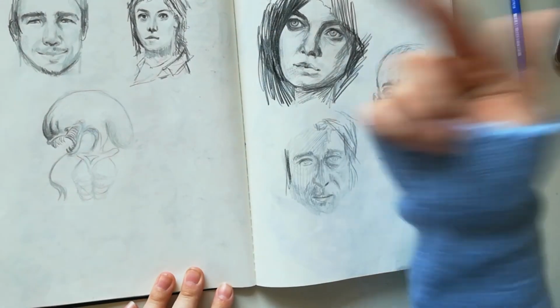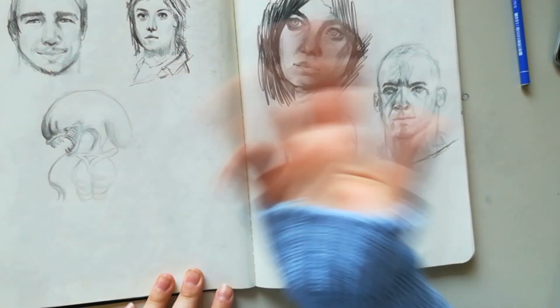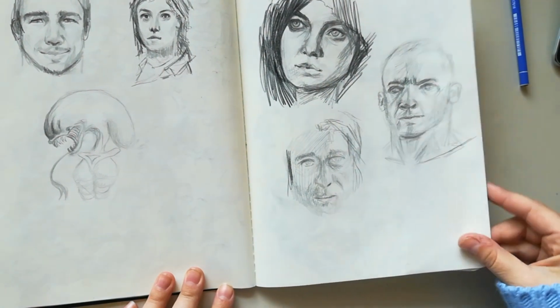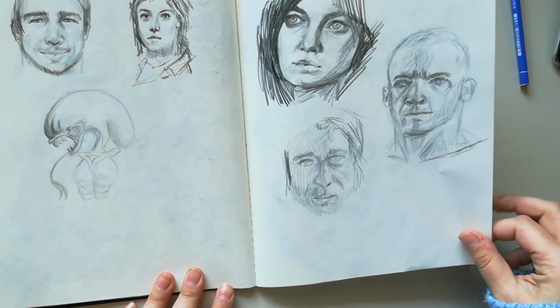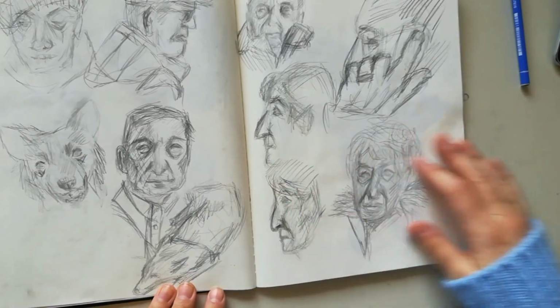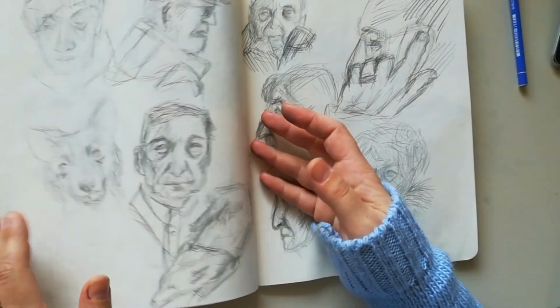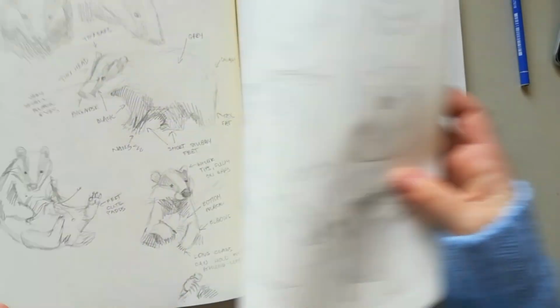Again, 30 Days of Night, Ripley. Yeah, this is just horrible sketches, but Riddell, I like Riddell. I like science fiction and horror movies. Then, again, bar sketches, and you can see how different they are to the first sketches that I did.